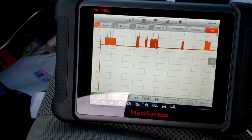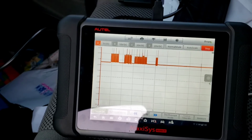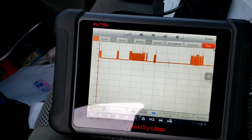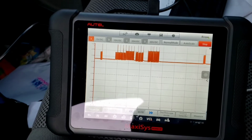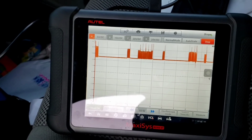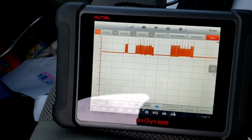So when I first started this, before I started recording this video, I had 2.5, so it did go up 100 millivolts, or 0.1 of a volt. But it's been running for like, I don't know, 3 or 4, maybe 5 minutes now. That has something to do with it. But right now, there are no codes in it. Everything's running as advertised.